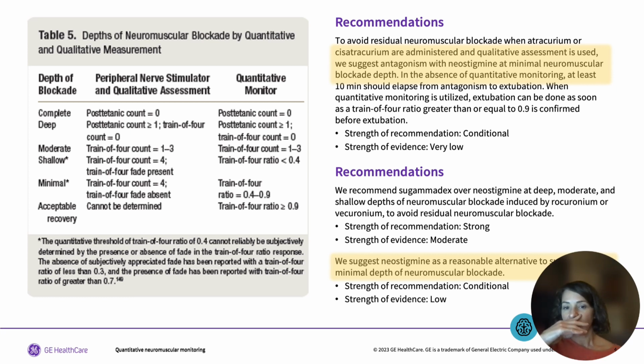So I think this is the point where a lot of people might say, well, if I'm using Sugammadex, then why do I really even need to monitor? Doesn't that eliminate the need for quantitative monitoring? I think if we think about this, all of the dose finding studies for Sugammadex were done using quantitative monitoring, looking at an objective endpoint for determining the optimal dose. They're using quantitative monitoring at the adductor.